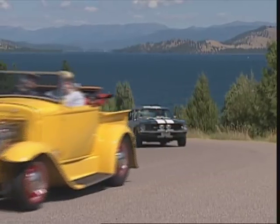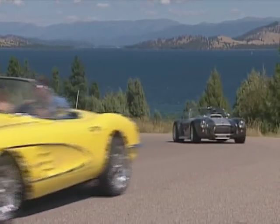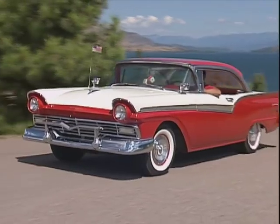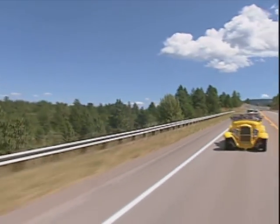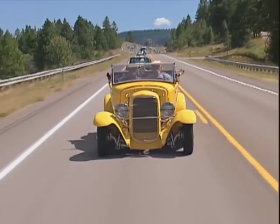Well, I could tell the gang was ready to get this caravan of classics back on the road again. So we fired them back up and continued our drive around Flathead Lake in Montana. I jumped in Gary's pickup and we flat out hauled. It was time to cover some ground, and boy did we. These rides were just eating the pavement alive.